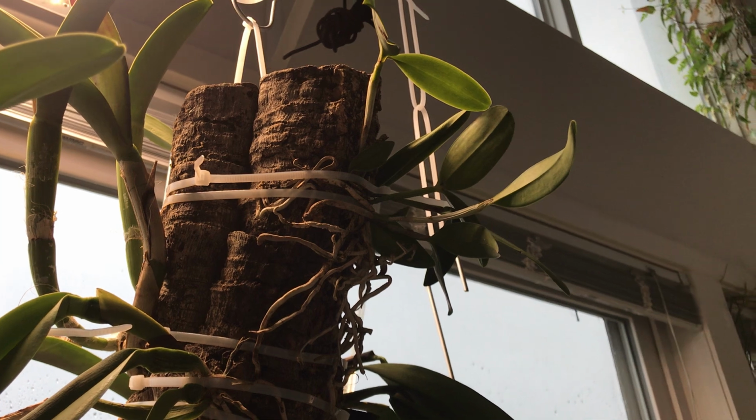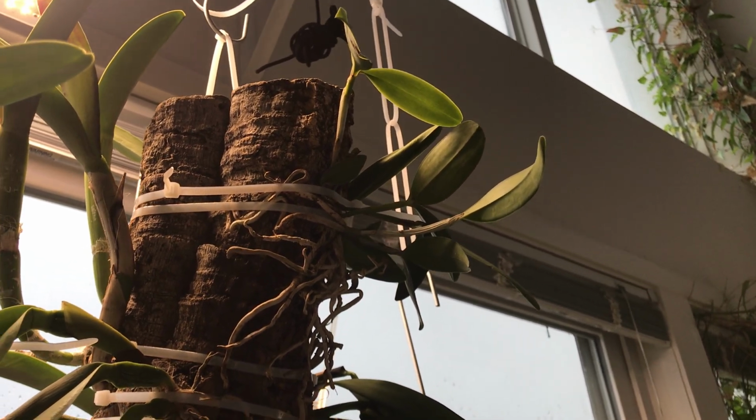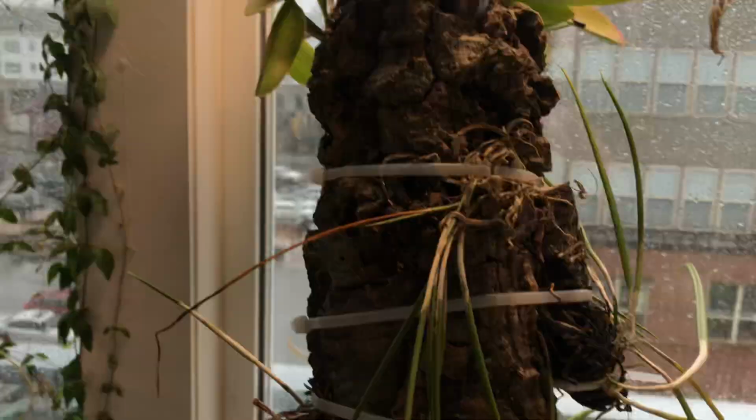I could find it. I got it from Mortal Orchids. By the way, Waldor Orchids in South Jersey is a great vendor. Super knowledgeable, great stuff. Okay.